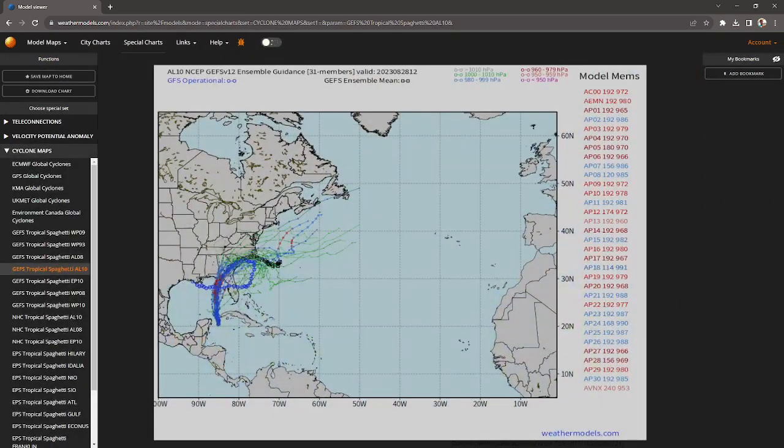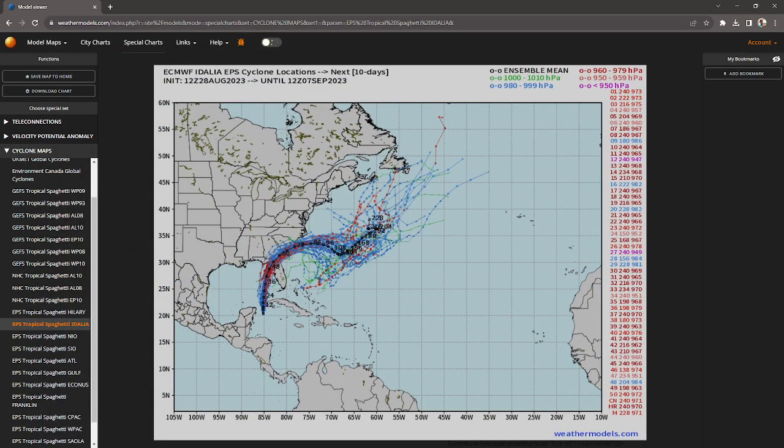We're going to take a look at some spaghetti plots. This is the GEFS. They're going to be showing some stuff, but the general vicinity is on the western side. The GEFS has always been on the western side since the storm started. And then we're going to take a look at the Euro's one. They have been on the eastern side. So those have been the real turning points there. But they've been on the eastern side since the storm really formed.